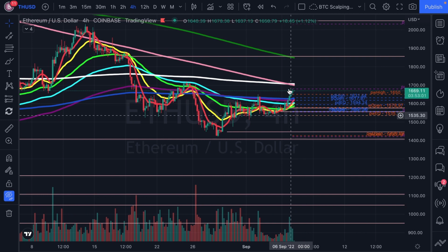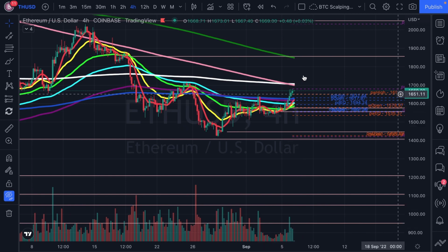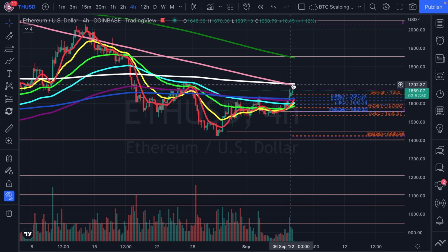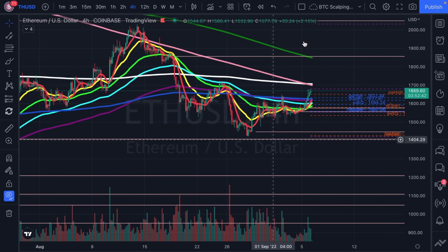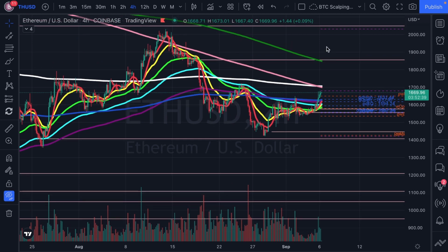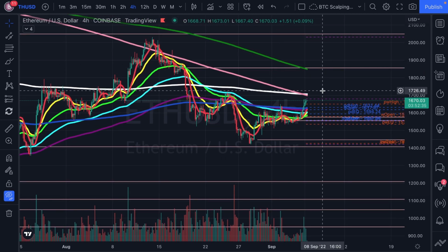The wicks to the upside are also telling that we are slowly coming into a top. Volume is subsiding. So at the end of this 4-hour candle, after markets open, I am expecting the top to be coming in. So keep your eye on this. We are waiting for the markets to open to see if it's going to come to fruition or not, and we will trade it accordingly.